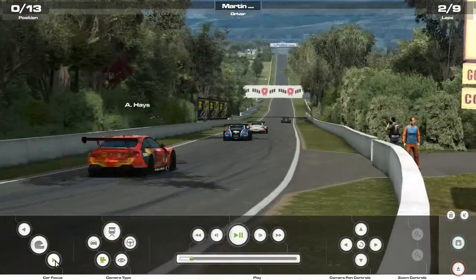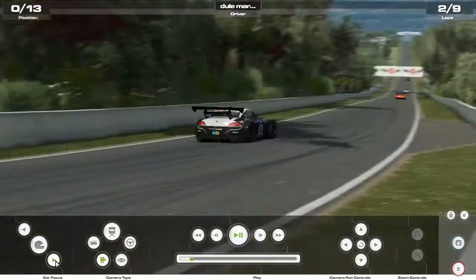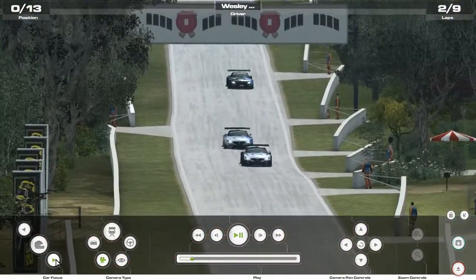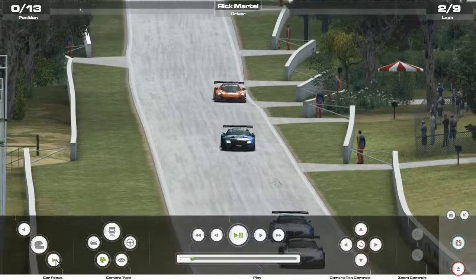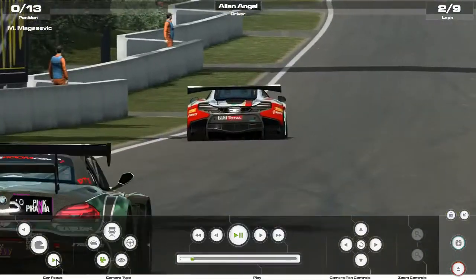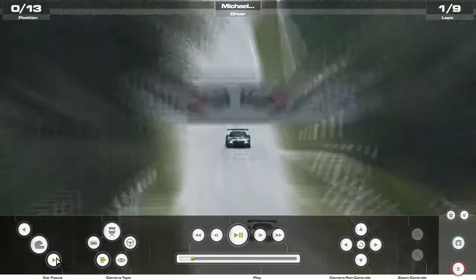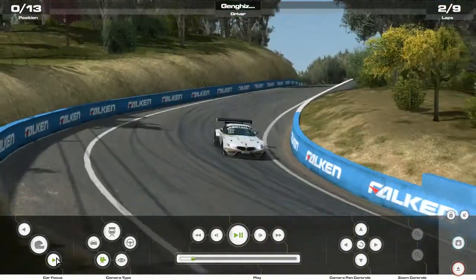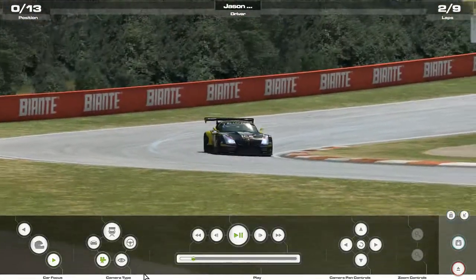Martin Lauer is in third place, followed by Alex Hayes, Dule Markovic, who's made up a couple spots, including one over Wesley Stokes. Stokes back in 6th. 7th, Martel. 8th, Schneider. 9th, Angel. 10th, Magasevic. 11th is Zule. 12th is Reimers. And 13th is Genghiz Khan.